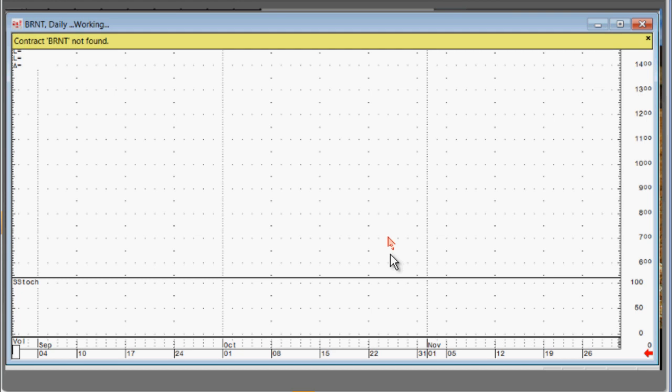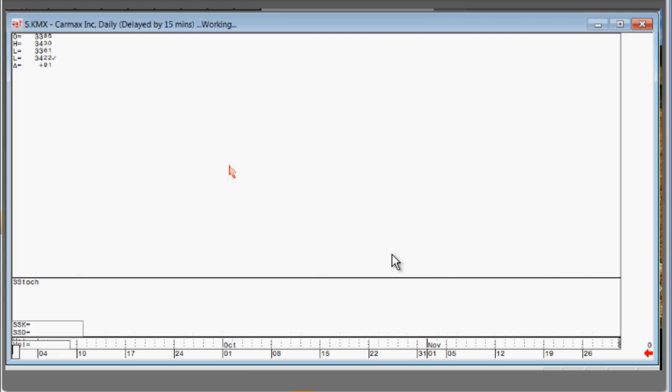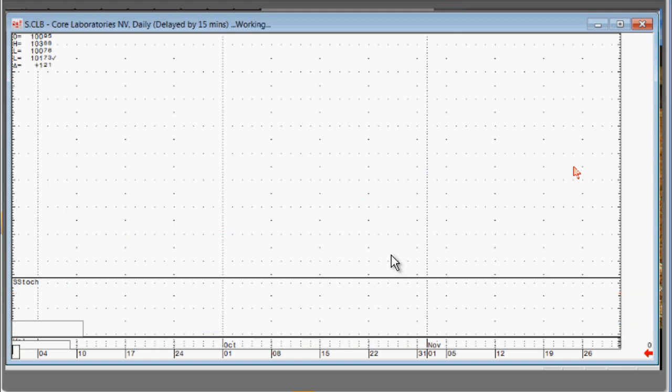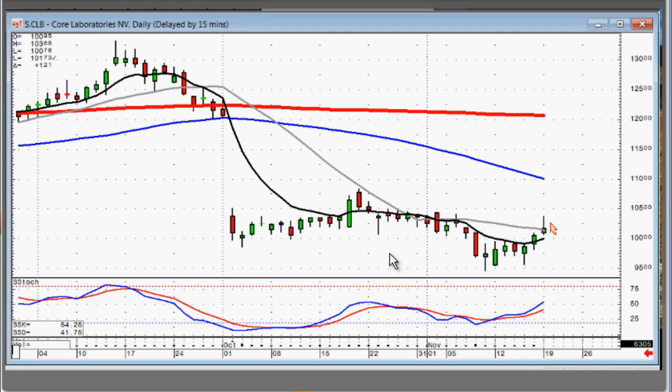Oops, that was my misspelling. CarMax also has a good looking chart. It comes up, consolidates, comes up, consolidates. Now you have a gap up best friend. I would suspect it's going to come back up toward the top of this trend channel, making a fairly hefty move. And CLB. There's that little scoop pattern. If this opens positive, you're probably going to get a slingshot effect, zipping out up here to either the 50 or the 200.